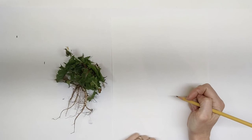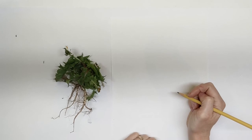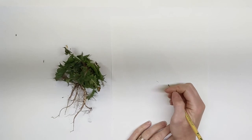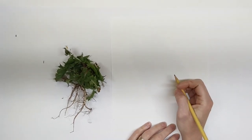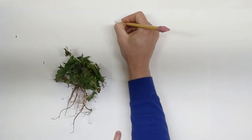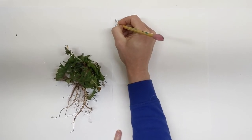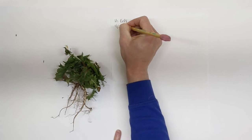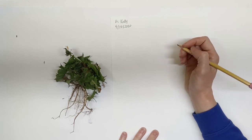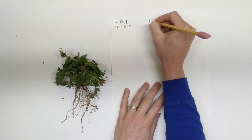Okay, scientists, so I brought my dandelion inside so it's a little bit easier to see. And we're going to look at this from a top view. So here I have my sheet for my science notebook. So you should get your science notebook or a sheet of paper. And as always, we're going to write our names on the top. And today's date, for me, it's April 27th, 2020. And remember what we called this flower outside? What's the name of our flower that we're going to be drawing today? That's right, it's a dandelion.